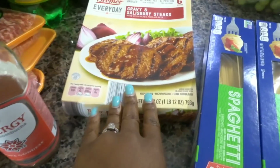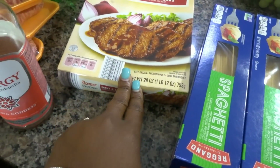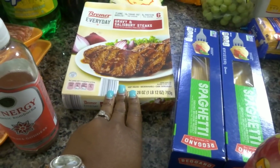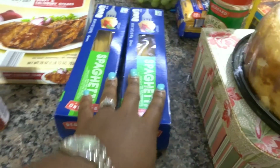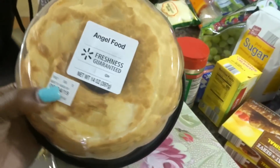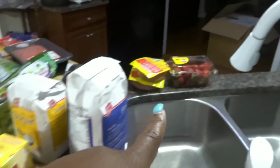Got this thing of gravy and Salisbury steak. This will be good with some of the potatoes that I got somewhere, probably on the table over there. But I got this because this is a quick and easy meal for the night that I really don't feel like slaving on the stove. So I might be able to cook that one night this week. And I got two things of spaghetti because I know my husband will be planning on cooking some spaghetti this week as well. And then, of course, we got the angel food cake, which goes really good with those fresh strawberries that you guys saw right there.